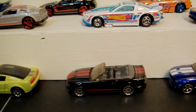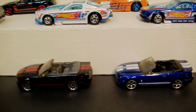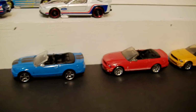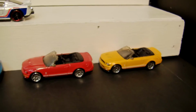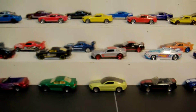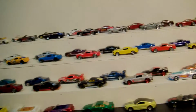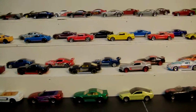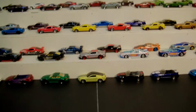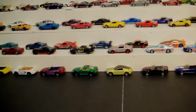And some GT500s that Will Smith drove in his dystopian movie there with the funky vampires. There you go. So again, 165 around there plus. Pretty cool. Happy to have this collection, I should say, and I'm really happy to have been able to share it with you.